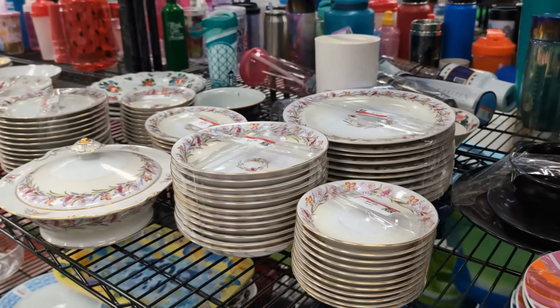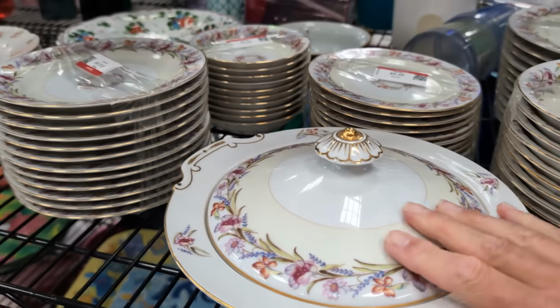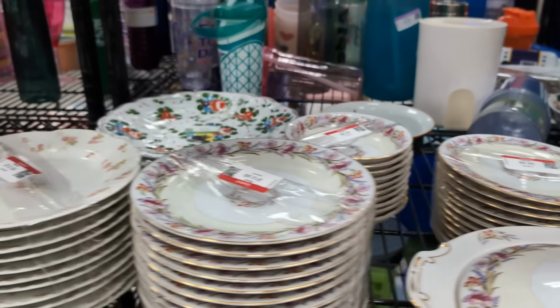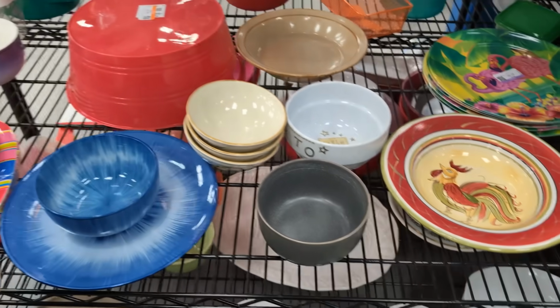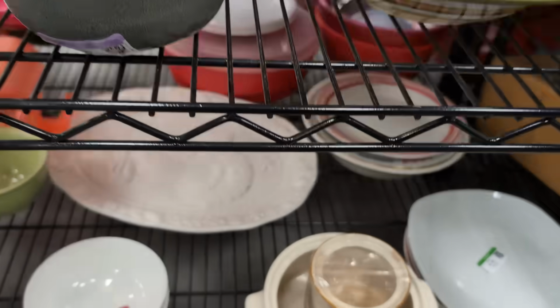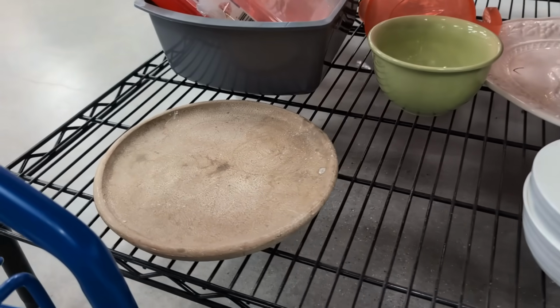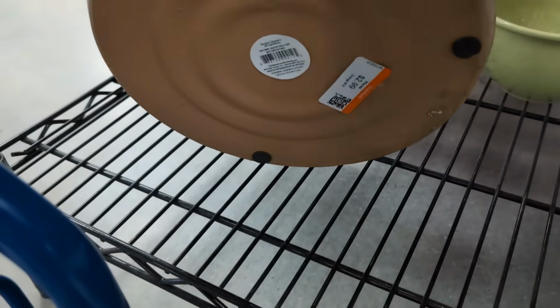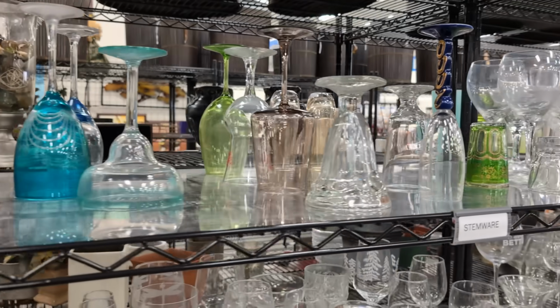Ooh, look, there's lots more pieces of this lovely set on the shelf. Somebody must have had, oh golly, about 12 place settings of that. Lots more bowls, a nice rooster down there, turkey platters. I'm not sure what that is. Is it an underplate for a plant maybe? Very modern.